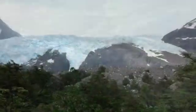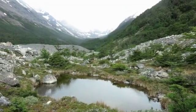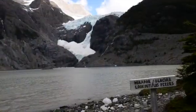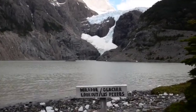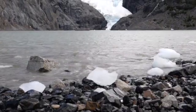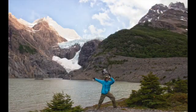At this point, I'm only a few minutes away from Los Perros Glacier, but first I will enjoy this waterfall. After hiking 4 hours, I arrive at Los Perros Glacier before the others come to enjoy the view. These are small pieces of the glacier that have broken away. After I rest up a little bit and take a selfie, I will then head on over to the campsite, which is only 15 minutes away.